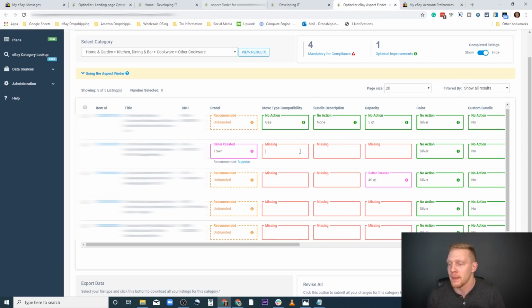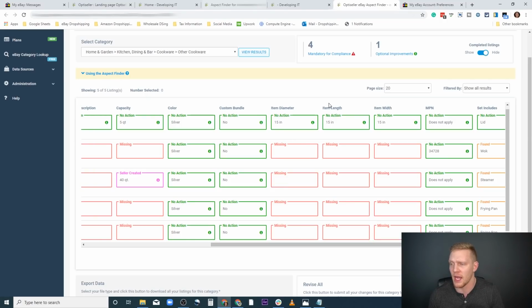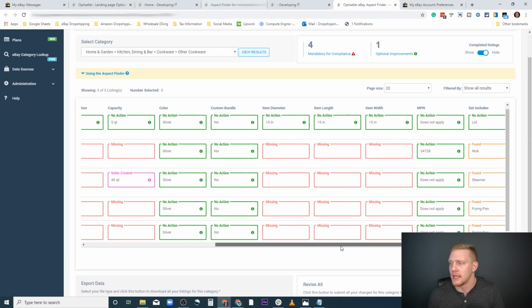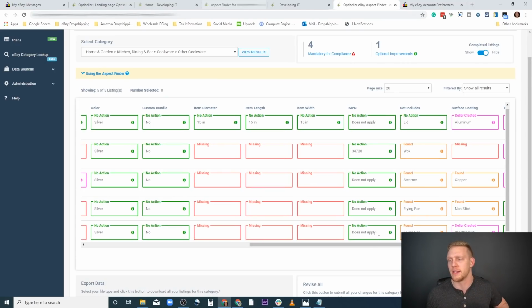So basically from there, all you need to do is just scroll across, and you'll see all your different types of things that are missing: item diameter, item length, item width. And then after that, surface coating. Surface coating was another one. Is it non-stick? Is it copper? Anything like that? It's pretty much them just trying to make sure that the buyer knows exactly what they're getting, and those are the requirements or the specifics that they're requiring to be the mandatory ones, so that nobody is misled in this situation.